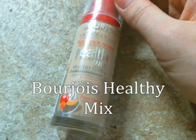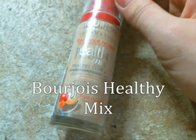And this one is the Bourjois Healthy Mix Foundation. And I have this in 54 Beige. This one is definitely more of a natural look. If you don't like the look of having a lot of makeup on or heavy makeup on, this is definitely the one to go for.